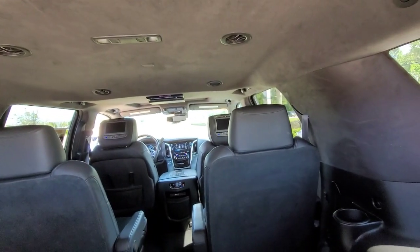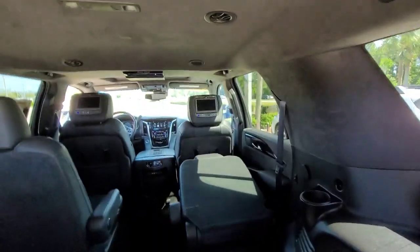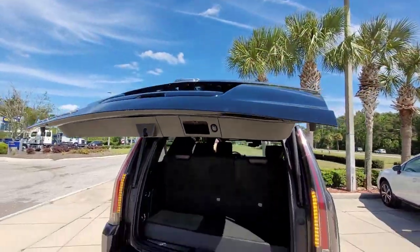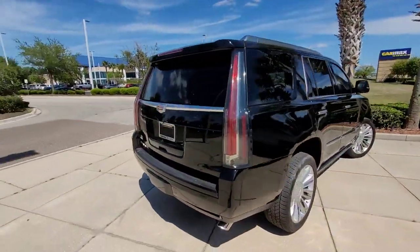The second row will also fold down. If I press this button twice, the second row will fold down. Shut the tailgate and just press that button there. It shuts on its own.